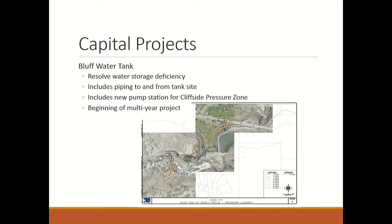The Bluff water tank, I'm not positive we've awarded, but we will be this week to a design firm to start the design on that project. That is a huge project. We currently, in this coming fiscal year, have $20 million budgeted for that project.